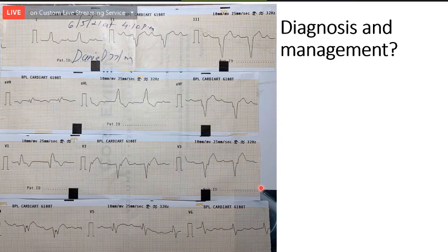What else? Left bundle branch block with increased PR interval. Okay, a left bundle branch block with first degree heart block. Left anterior fascicular block plus left posterior fascicular block plus first degree AV block. Alternating left anterior fascicular block, left posterior fascicular block with first degree heart block. You should say they are alternating, because when you see left anterior fascicular block and left posterior fascicular block coexisting, then it becomes LBBB. So if you want to clarify it, you should say alternating left anterior fascicular block, left posterior fascicular block with first degree heart block. Okay, right.